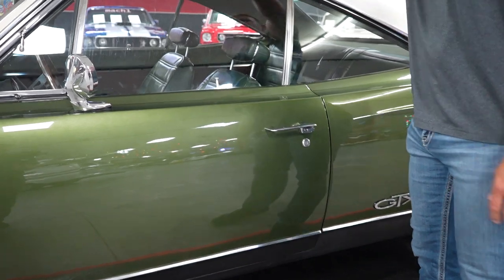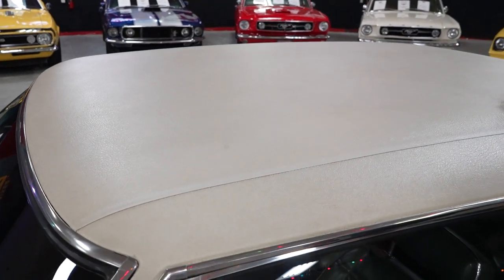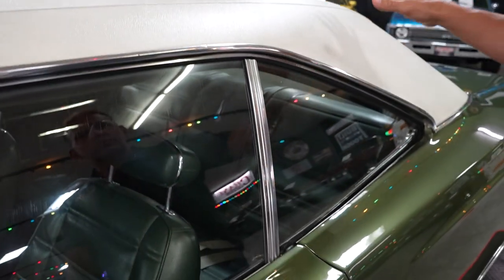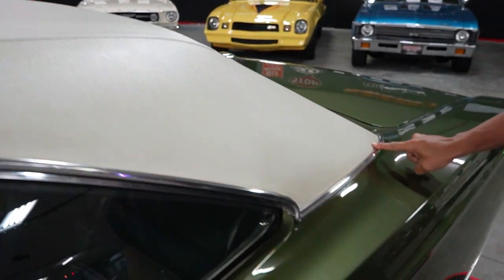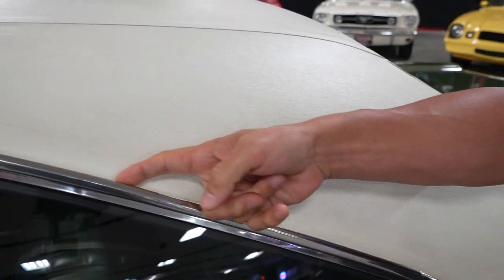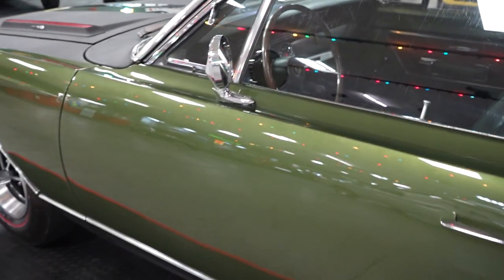Going back to our vinyl top before we pop open the driver's side door, no issues up there, all nice and smooth. It's white, so it's not stained up or peeling or any kind of rust issues here. Dropping down to the rear quarter, I know you guys probably can't see it because of the camera angle, but behind the drip rail is nice. There's no rusting or blistering or bubbling going on there.